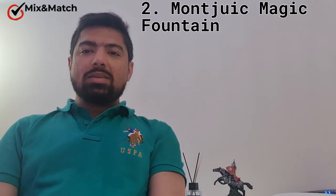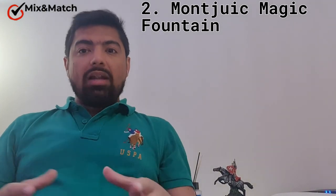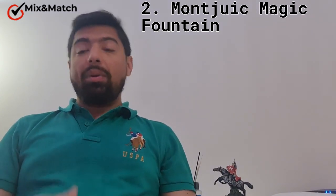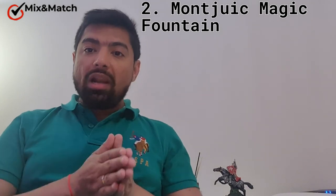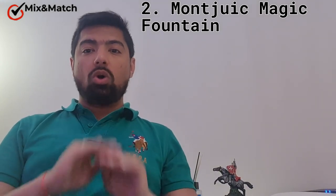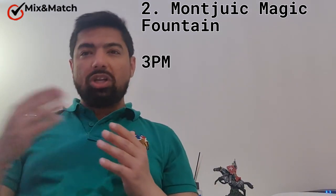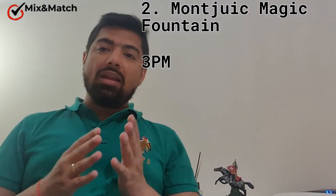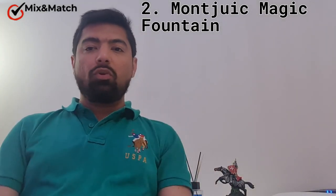The second place is Montjuic Magic Fountain. Due to COVID, currently the Magic Fountain is not being operated at night hours. Also, there are certain restrictions, and in the morning hours as well, the musical show is not being operated. But there are certain hours, up to 3 o'clock on the weekends and up to 6 o'clock on the weekdays, when you can visit there and have a beautiful view around.